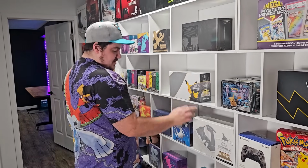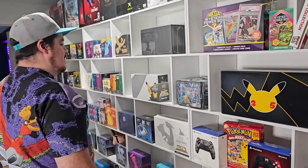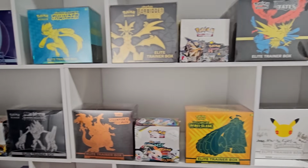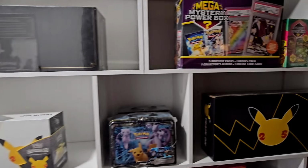We do have all the ultra premium collection boxes, I think. I think there's only 4. And then there's the Prime box as well. We have this lunch box that I bought 2 of. They're way too expensive and I'm glad I bought them when I did. We got some Evolving Skies, Unified Minds. This is probably one of my favorite ETBs. And then I do have a booster box to match with it.